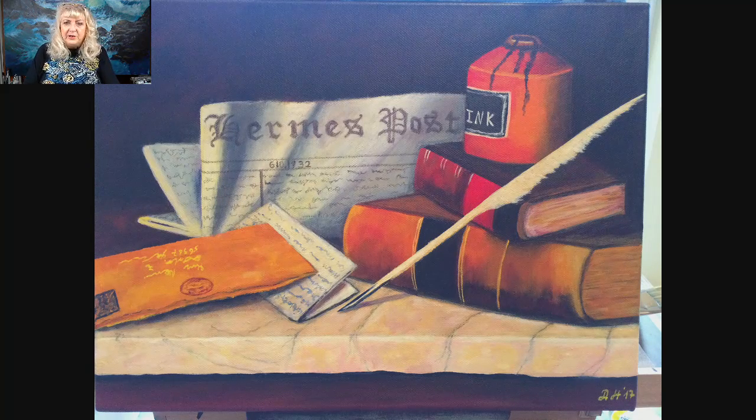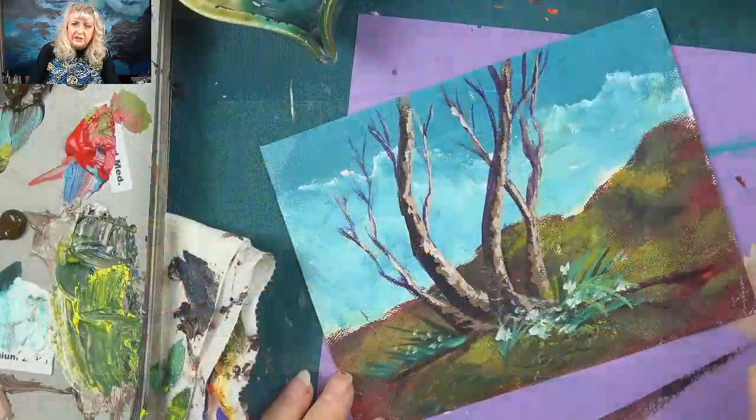And she's back. Oh, audio. Come on, isn't that beautiful? Don't you love that she named the newspaper after herself, Hermes Post? Isn't that just awesome? I love that painting. Again, that was originally done by one of those old dead artists in the 1600s. That's one of the lessons in our gallery.